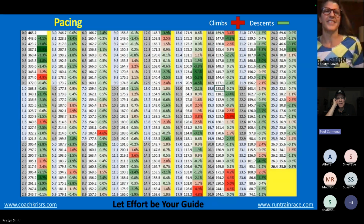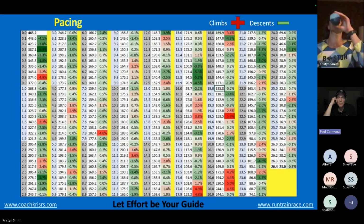What you're looking at, the top left, it says 0.0. That's the start, the elevation at the start. At the bottom, it says 26.4. This was taken from some runners' actual measurements. So they didn't run perfect tangents, didn't run 26.2, ran 26.4 miles. But it's every 1/10 of a mile. So looking again, top left, 0.0, 0.1, 0.2, 0.3. That's what you're seeing here.